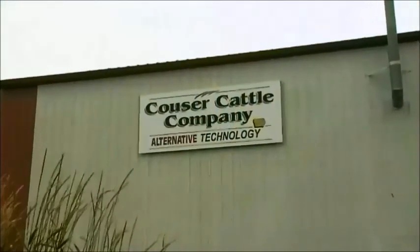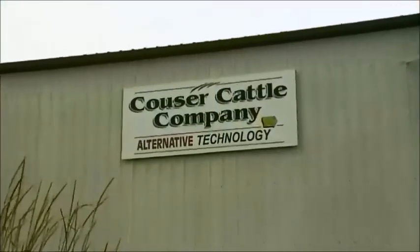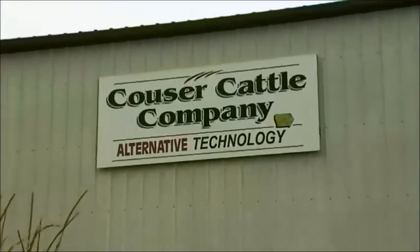I'm here now with Bill Kauser, owner of Kauser Cattle Company in Nevada, Iowa. Bill, welcome to the show. Thank you. Bill, tell me a little bit about your operation. We live here in Nevada, Iowa, which is the center of Iowa. We have a cattle feeding operation here. We're permitted for 5,200 head of one-time capacity, and we're in seed production and also have commercial corn and commercial soybeans. Tell me a little bit about why you looked at corn stalks as a feed source.